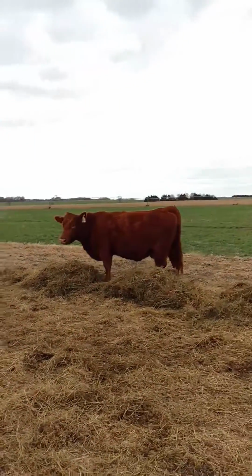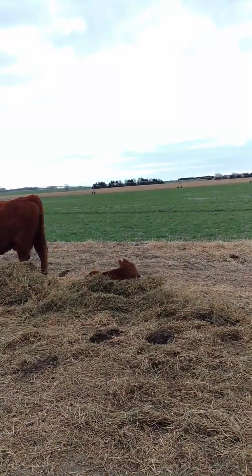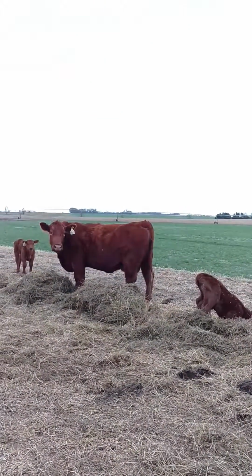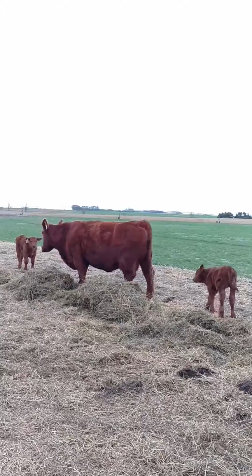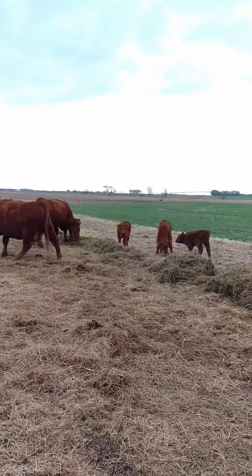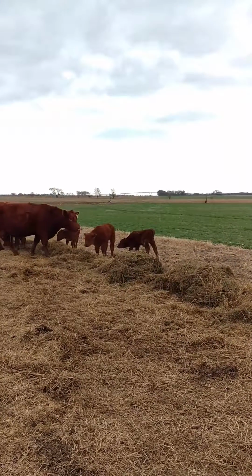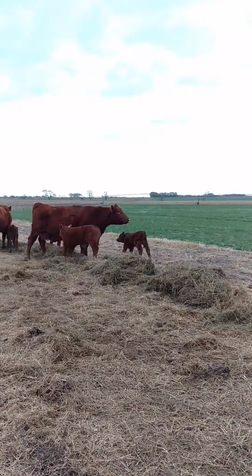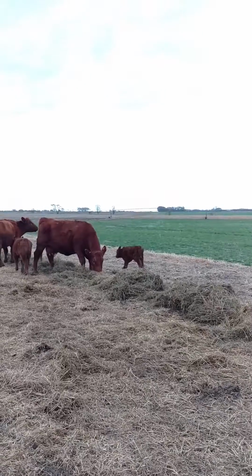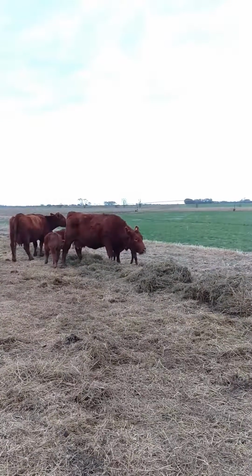Here's the little part. This is the cow that calved last night, the R547. And there's their little baby laying in the hay, just hanging out. He's already using the hay as bedding, and Mom's got him laying down. Yeah, see, Mom's pushing that other calf away because she knows that's not hers. She doesn't want that other calf eating milk, because that milk is for her baby.